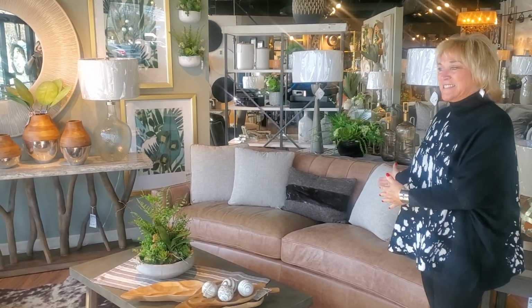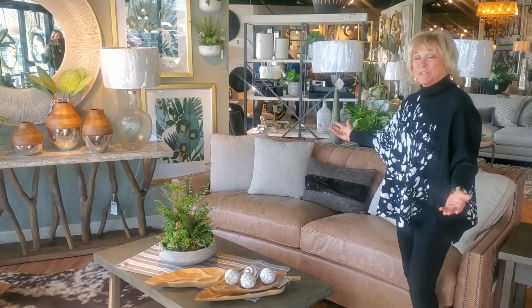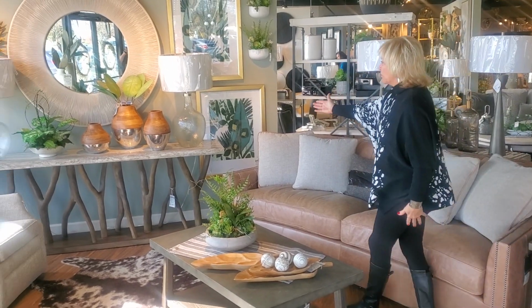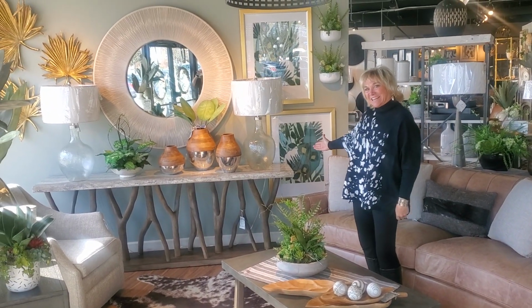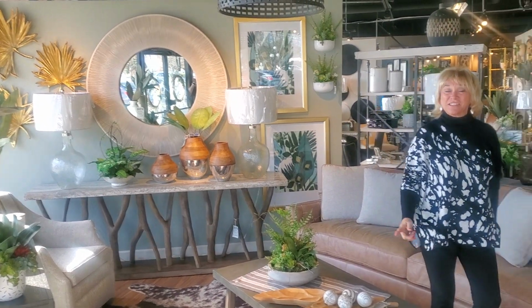Our furniture is here. You can buy it. We'll deliver it within 7 days. And of course we have our design service. But how pretty is this? So organic. Beth loves this over here. But come on around here and I'll show you some more things.